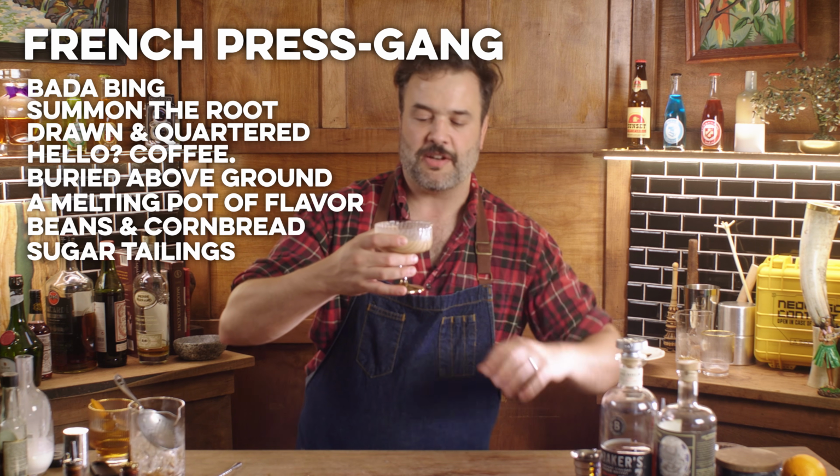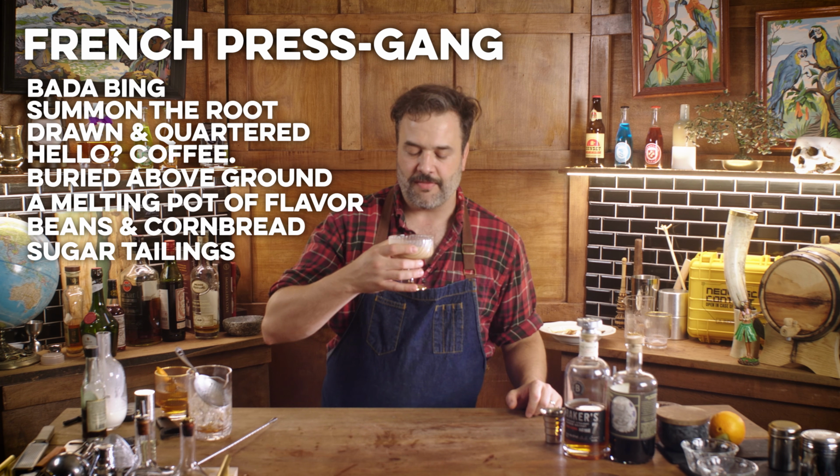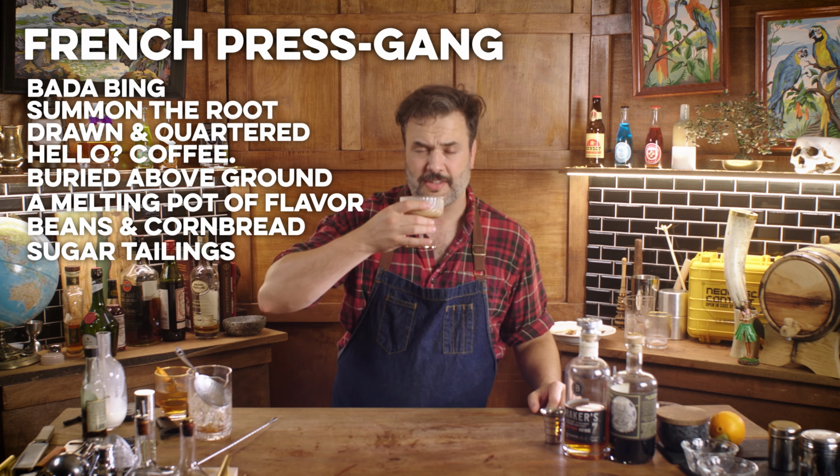It would be better if it was presented correctly, if I'd put the brown sugar in before I added the heavy cream and then stirred it all up, but all the same, the flavor's there. Yeah, I'll take it. Tried something new today on How to Drink.